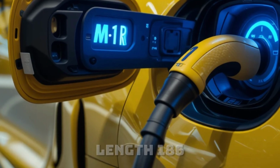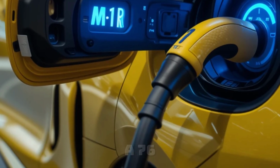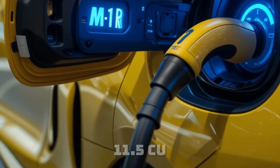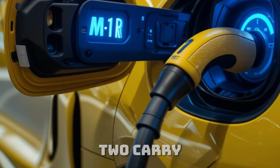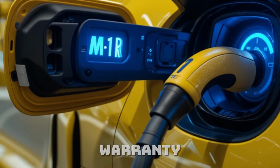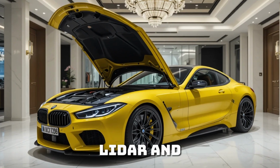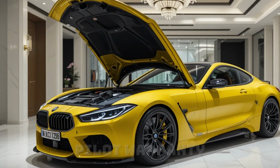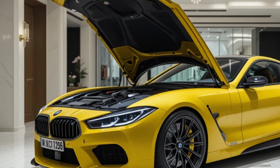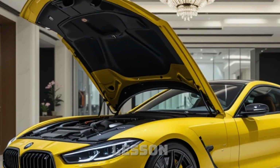Dimensions. Length, 186 inches, much shorter than a Corvette C8, but with a 76-inch wide stance that screams purpose. Frunk plus rear cargo nets you 11.5 cubic feet, enough for two carry-ons and maybe your track helmet if you don't pack like a Kardashian. Safety and warranty. Expect a full 5-star Euro NCAP thanks to 40 sensors, LiDAR, and BMW's Level 3 Navigate Pilot. Warranty: 8 years, 100,000-mile battery coverage, 4-year bumper-to-bumper. Free track day tuition at BMW's Performance Center, because you'll need the lesson.